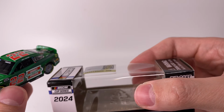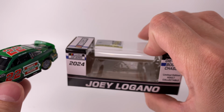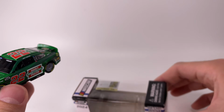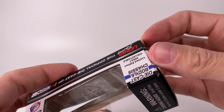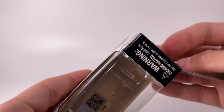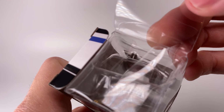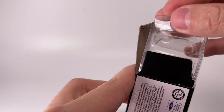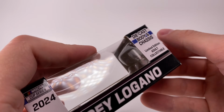Yes, I know the diecast box is bent. I'm not sure what happened. It almost looks like the heat got to it or something, because the flaps are literally warped. This is what's weird. I have no idea. I've never seen this before. So this is like a factory thing. Look at the flaps. They look like they've been superheated. So maybe they had an issue drying the plastic or something in the factory.